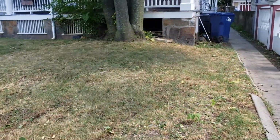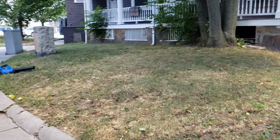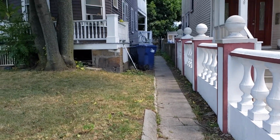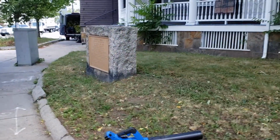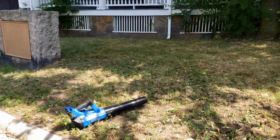So this is the finish of cleaning up the fallen tree branches. As you can see, nice and clean. So it's time to get paid. Send a text message and tell the landlord we're done. Just to help you out making side money, extra income, side gig.